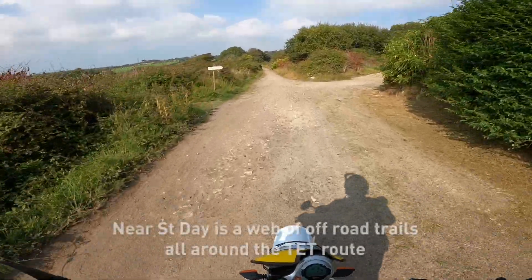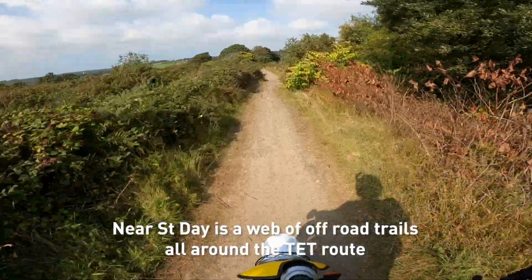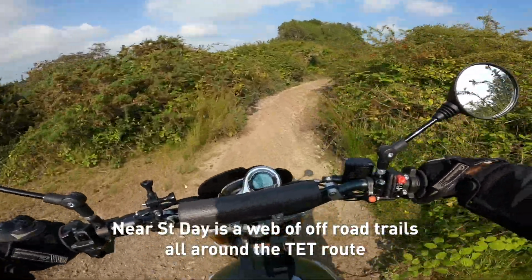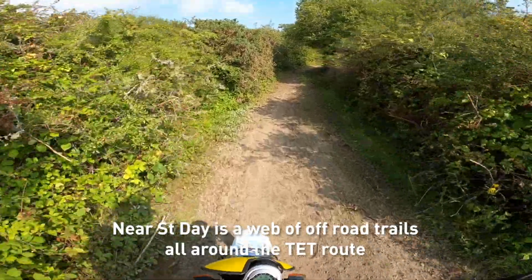Then a little bit further north, you come to a section near St Day that has a maze of trails and hills and descents, all branching off all over next to the TET. So you could quite easily find yourself going down the wrong trail. So watch out for that.